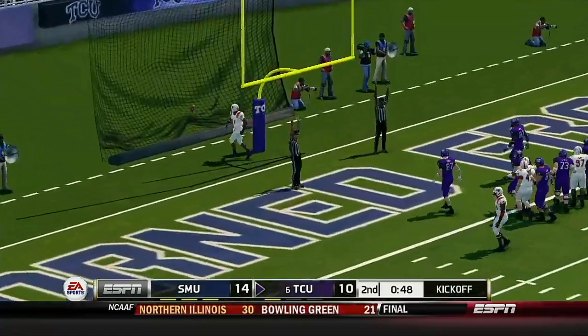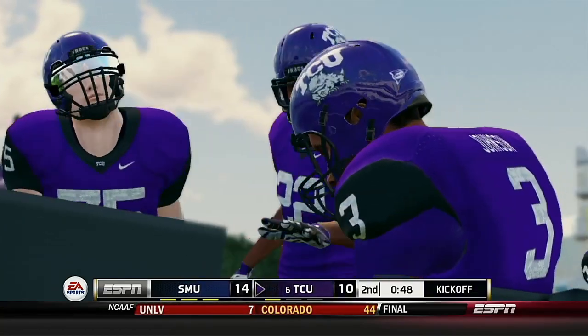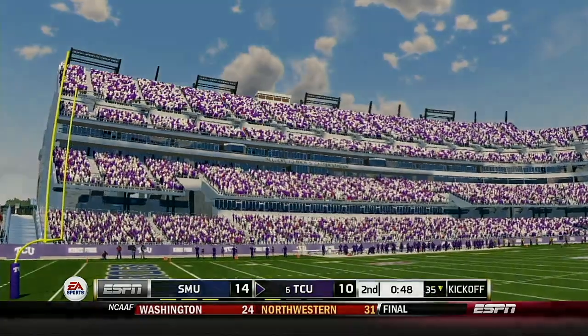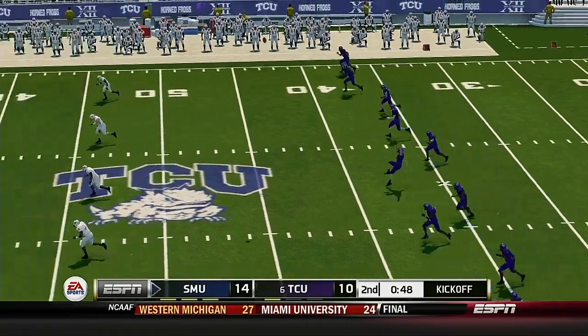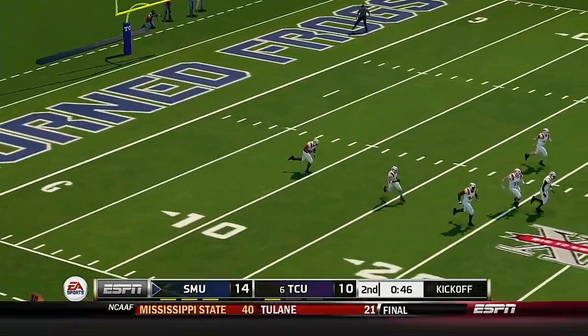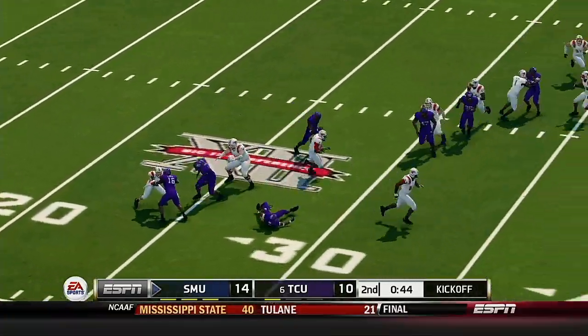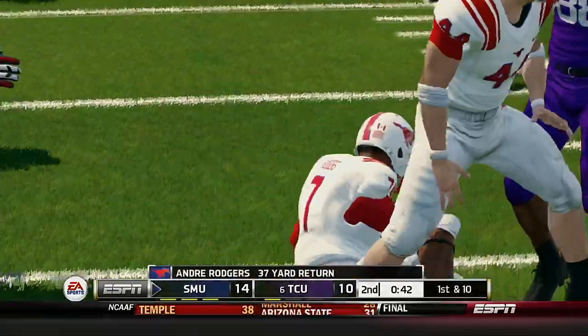And he adds the extra point. Everyone's all lined up and ready for the kickoff. Rodgers fields it at the 2. Across the 30. Tackle at the 38-yard line.